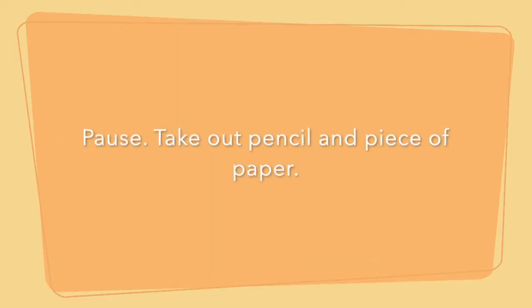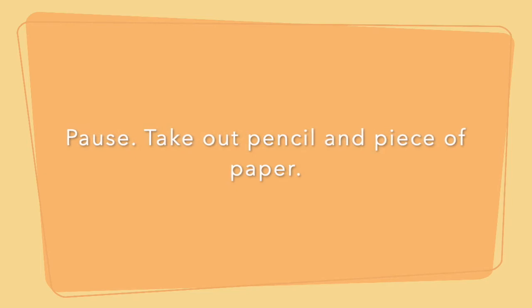So scholars, today we have a really fun lesson planned. We are going to do a little writing, as always. But first, scholars, we need to get our supplies out. So go ahead and get your tools out. We need a pencil and a piece of paper. All right, so pause the video and take out a pencil and a piece of paper. So we got our tools out, we got our supplies out, we are ready to go.